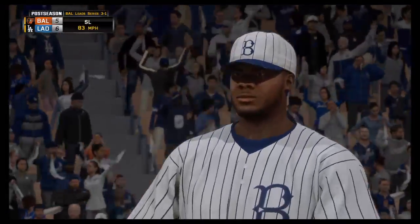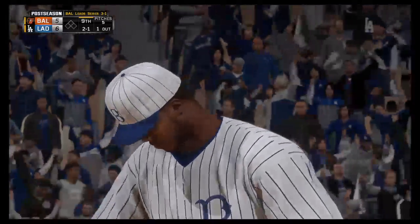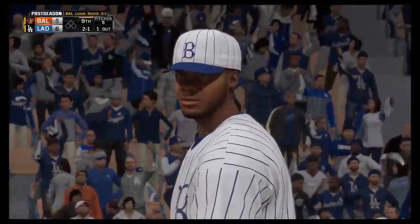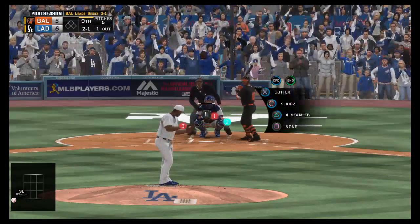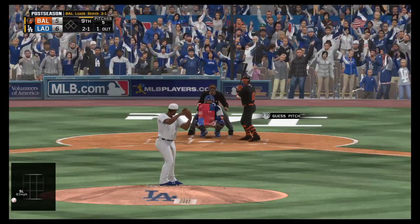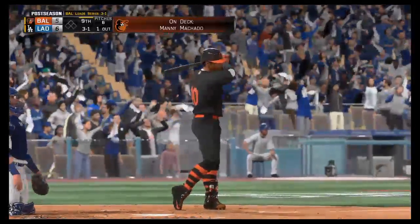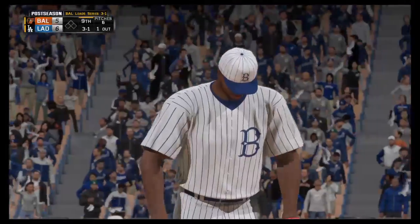No offer on that one. 2 balls and a strike. Bases are empty, 1 man out. Here, so he's behind 3-1. All right, now you've just seen 2 straight breaking pitches miss away.